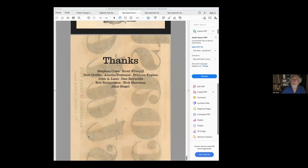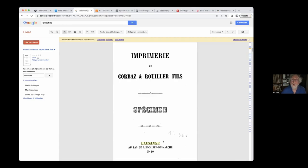I can do this new share. Worked when we tested. Let's see if it works now. Yeah, that looks good. Are you seeing it full size, full screen?